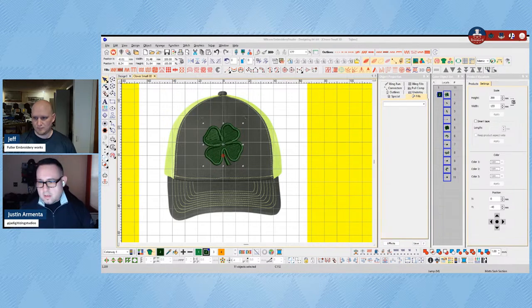So I think quick mockups are the way to go from the actual software as far as Wilcom, the way they have it set up. I'm sure you could. Well, actually, you can't. When you're using that setup as far as a garment, it only allows you to bring in one garment at a time. So if you were doing, say, a hat, a beanie, a jacket, and a shirt, you would have to do those all individually.